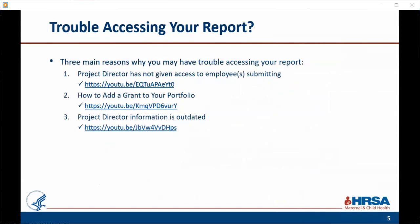In some cases, you may not be able to access your report. The top three reasons why awardees are unable to access their reports are: 1, staff have not been given access to the report; 2, the latest grant number hasn't been added to the portfolio; and 3, the project director of the organization is different from the project director listed on the notice of award, or NOA. If any of these reasons apply to you, please contact your PO as soon as possible or prior to submission time.